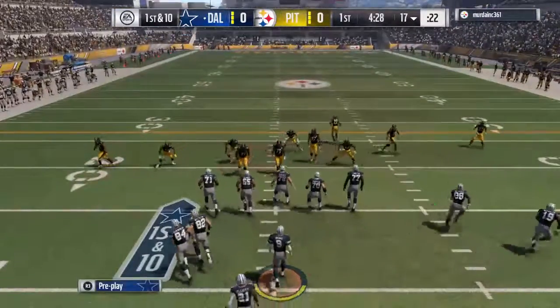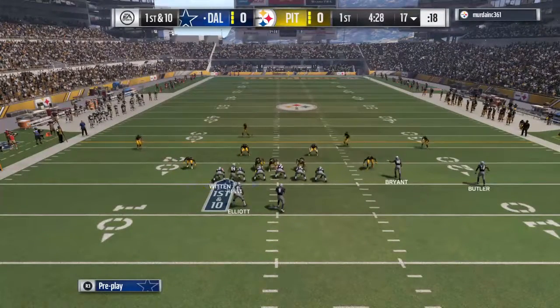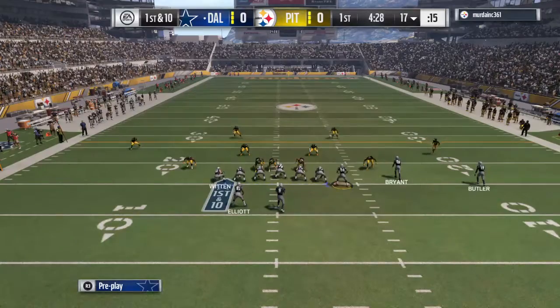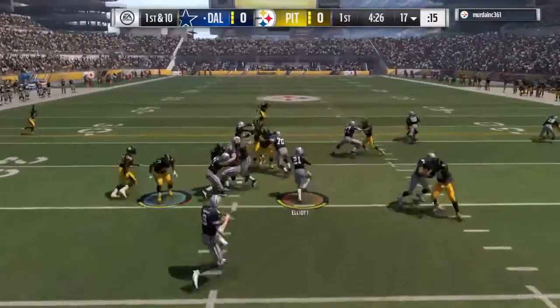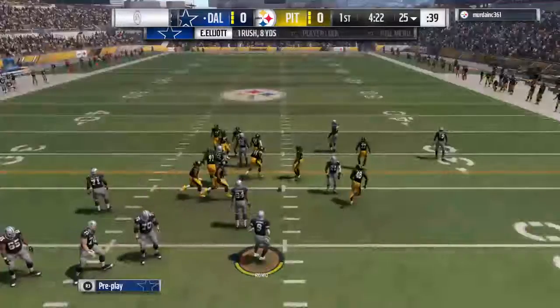Possible run anticipation here as the D-line sandwiches together. The tight end in motion right. Now the first carry for Ezekiel Elliott. And he'll find some space up to about the 25.